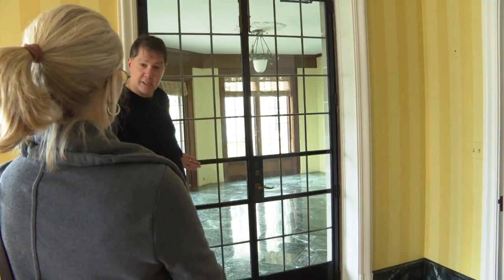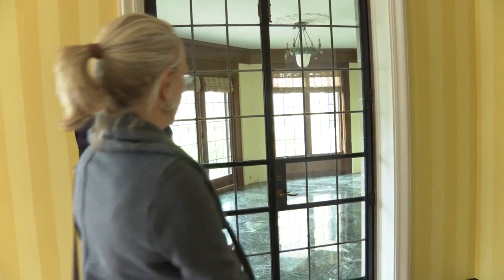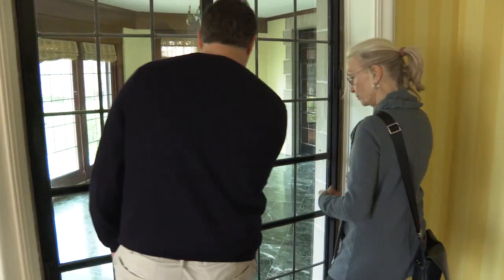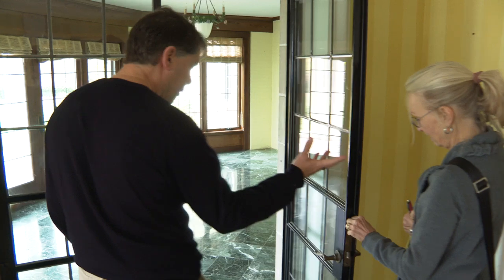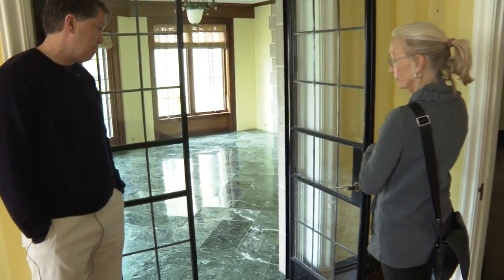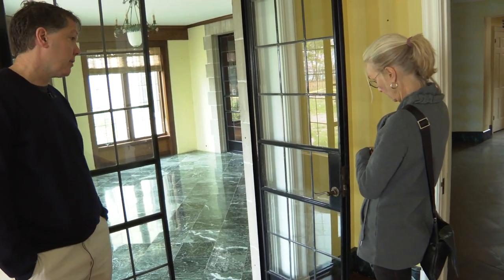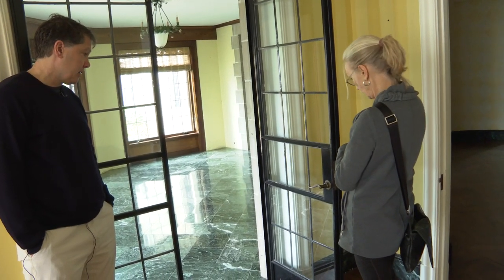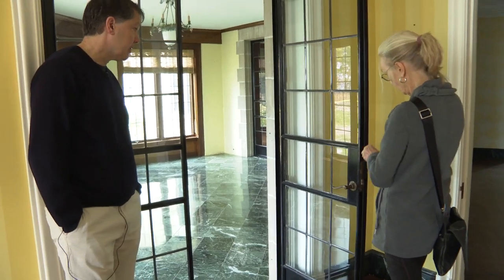But these were original in place, and then they added the walls and materials around. They want to save all. Those doors are beautiful. They really are, and they operate. They're replicated today with thermal glass, so that people can use them and not have so much cost in utilities.